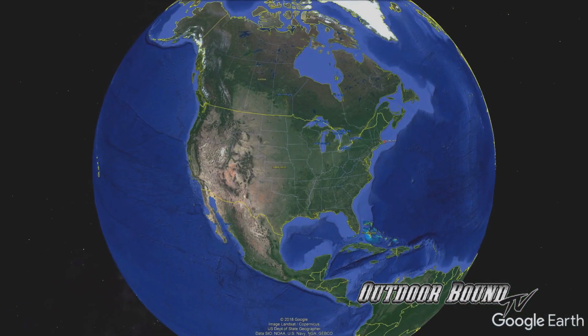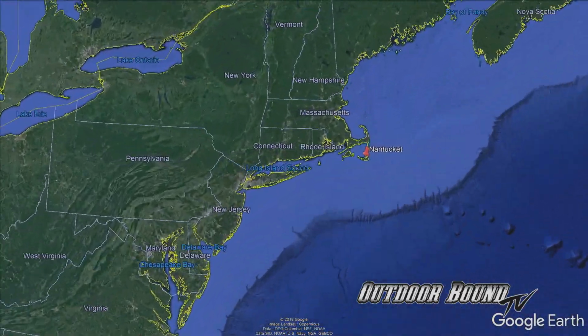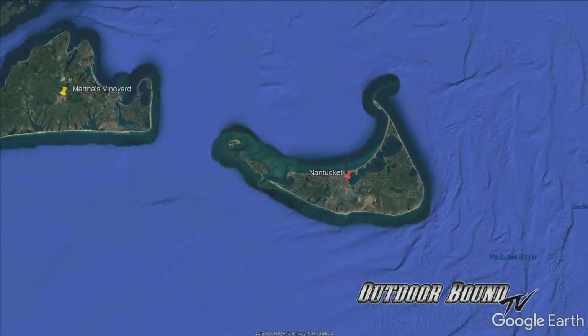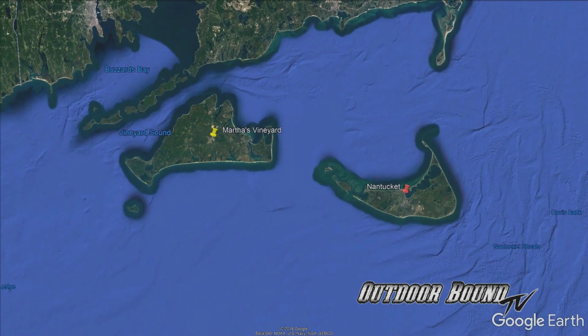Nantucket and Martha's Vineyard are both off the coast of Massachusetts, and they're pretty close to each other. From the western end of Nantucket, you can see Martha's Vineyard on a clear day. It's about 15 miles from the western end of Nantucket. The two islands are pretty close, but they're pretty separate. People tend to spend time on one or the other.